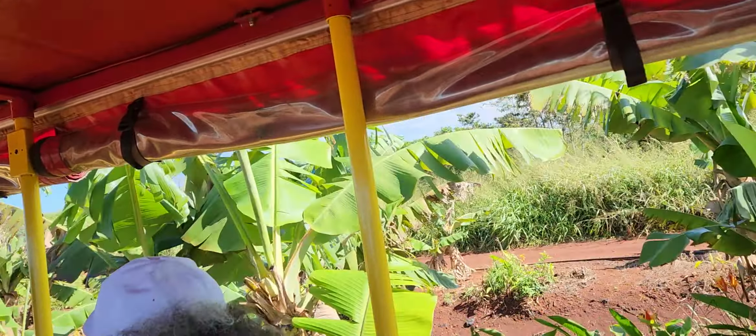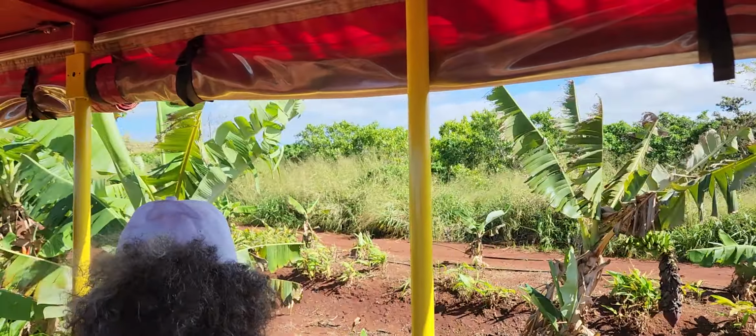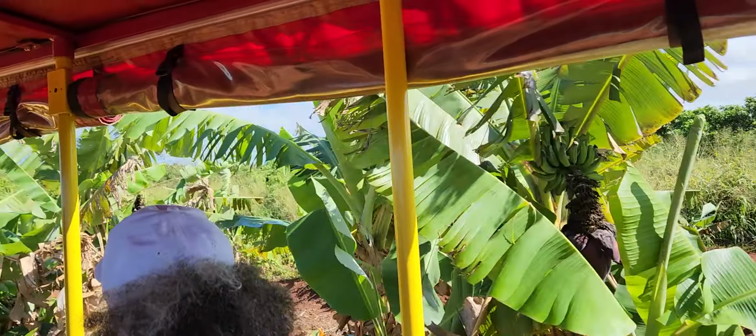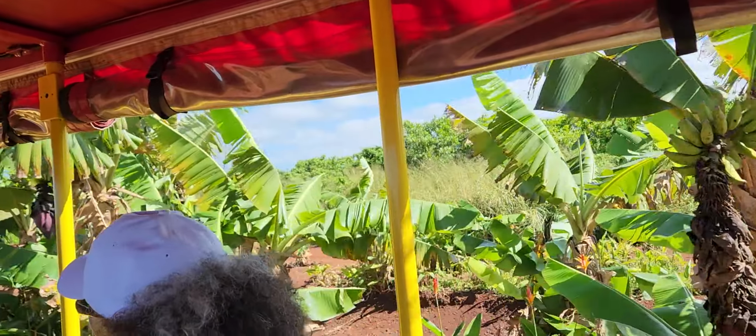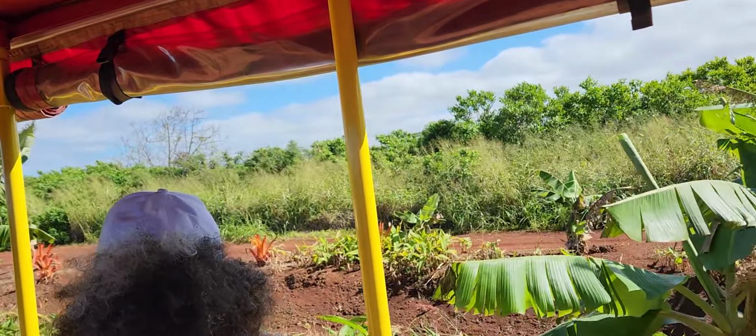Roughly half of the Dole pineapple grown in Hawaii is sent to various stores and restaurants throughout the Hawaiian Islands. The other half is shipped primarily to the west coast of the United States, with some pineapple even making its way to Japan.